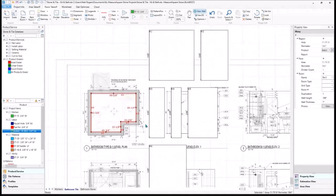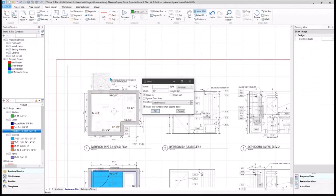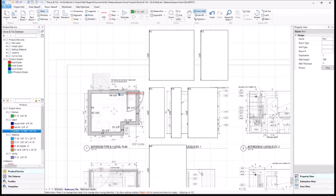But let's go ahead and add some details here before we start adding some of our products. So very quickly, we're going to add our door. From here, we can actually choose which type of door we need. We can choose folding or double pocket. In this case, we just need our common door. And we can actually even include a transition strip. So if we wanted to include our saddles, we can include our stone saddles here as well. So we can say, OK. And now we can just come in and drop this door right where it needs to be.